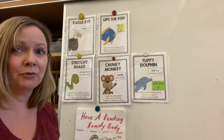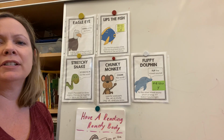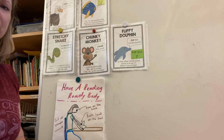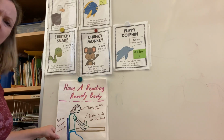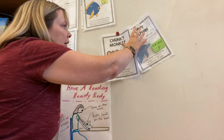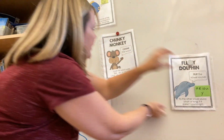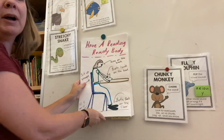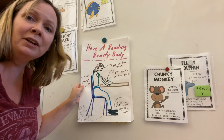Now I have a whole bunch of reading strategies. Let me move this down. I'm going to go fast, so keep up with me. Parents, I hope you're still here. Here we go. Number one. I think I better move this up. Hold on, everybody. Hold on. Let me move my flippy and my chunky. Move this higher. Number one, have a reading ready body.